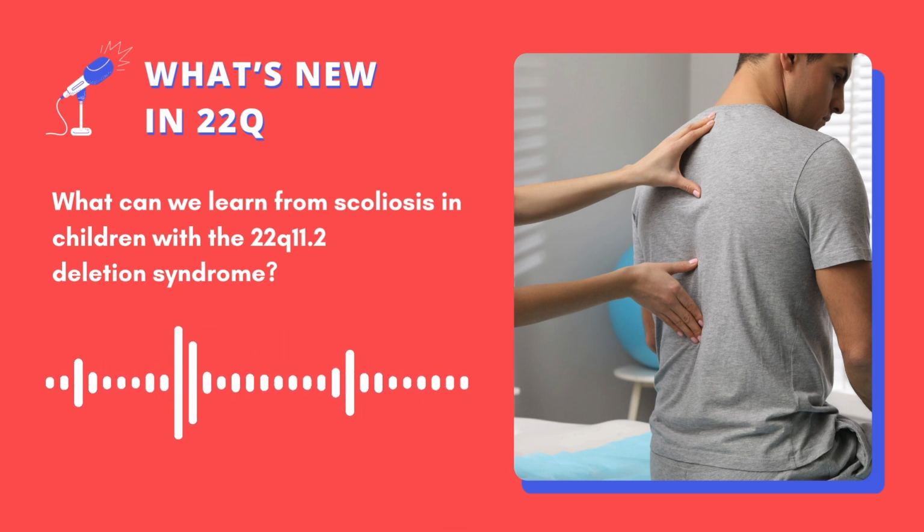Precisely. But they did manage to pinpoint one specific marker, a sign that seemed to indicate when scoliosis progression might speed up. What was that? It's called the closure of the triradiate cartilage. The triradiate cartilage. Okay, I need you to break that down. What is that exactly, and why is its closure such an important sign?